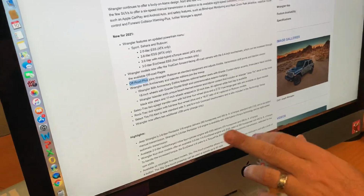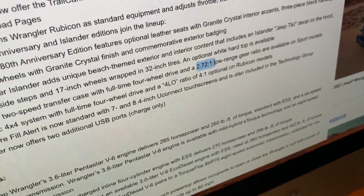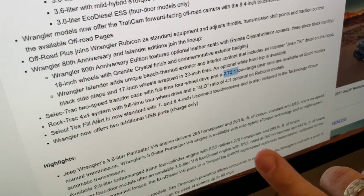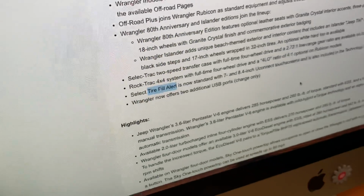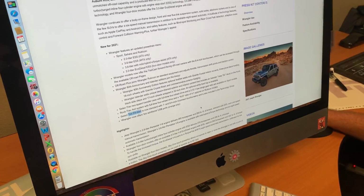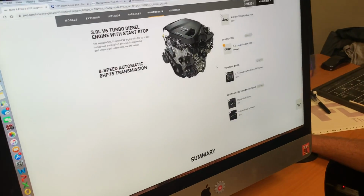Of course, there's the Selec-Trac 2-speed transfer case. The 2.72-to-1 low range is available on Sport models, and the 4-to-1 is still available on Rubicons. And then tire fill alert. When you're airing up your tires, you can set the Jeep and it will warn you with a honk when you're back up at appropriate tire pressures. Many other vehicles have this feature too, but it's good to have.